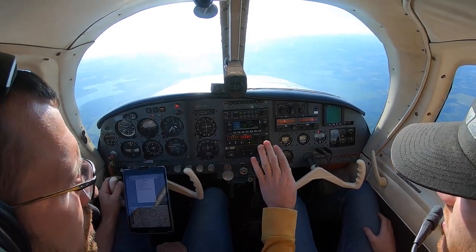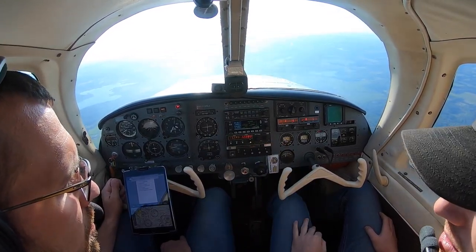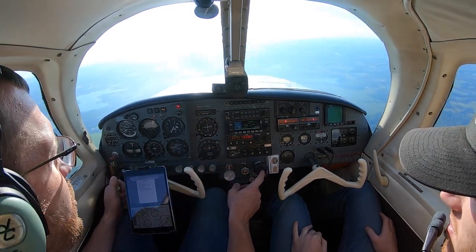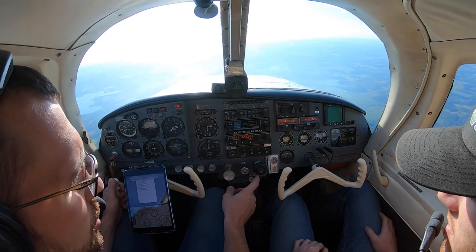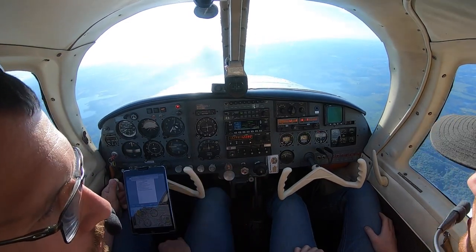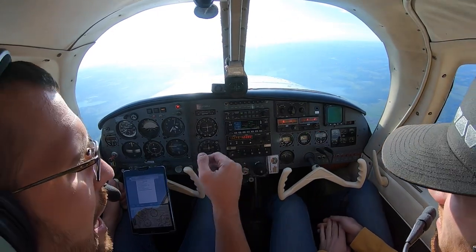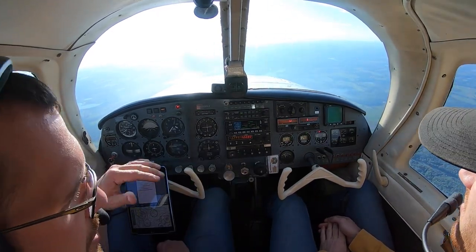So does this twist the prop? Yep, it actually, there's a prop governor, so this changes, it doesn't actually twist the prop, this changes how much oil pressure is going to the prop. Oh, okay. And that makes the prop maintain a constant pitch, a constant RPM.